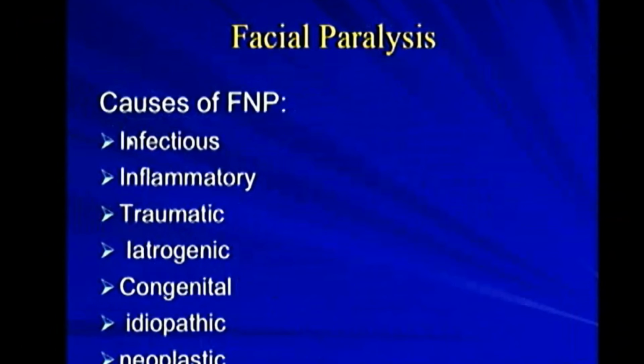For example, if a patient presents secondary to a middle ear infection, you can just refer to ENT, and from there they will investigate what could be the reason. Maybe clinical exam is enough. Maybe they want to order a CT scan of the temporal bone to rule out cholesteatoma or other inflammatory conditions invading the facial nerve. Inflammatory conditions can also be related to sarcoidosis and others. So we need to ask in detail about inflammatory conditions.